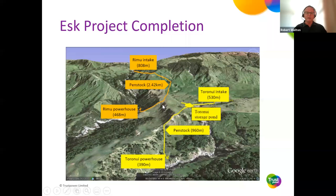Those of you who are not familiar with nesting, that is when you place a smaller penstock inside larger penstocks for transportation. And in this case, we could put the 900 on the outside, the 700 in the middle, and the 600 on the inside. So for one truckload, we could get three lengths of pipe to site.